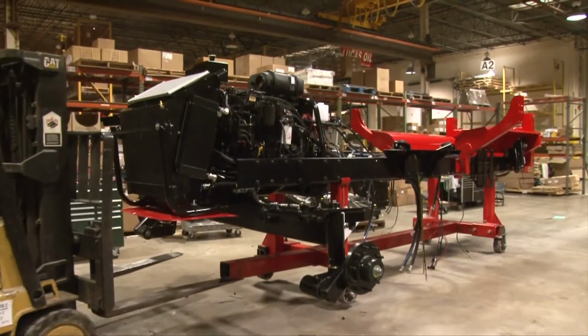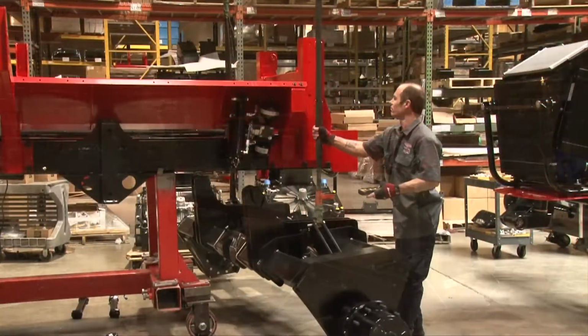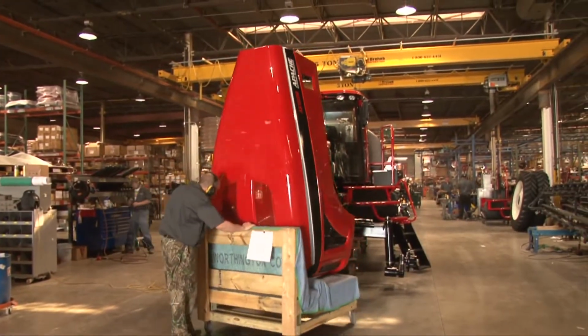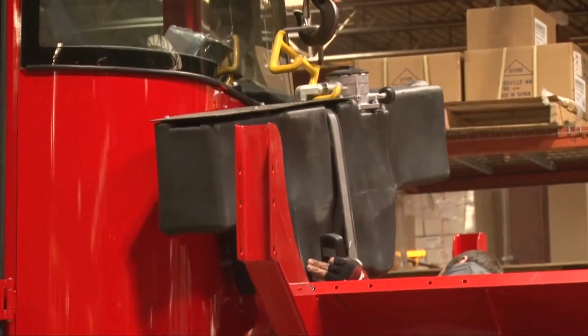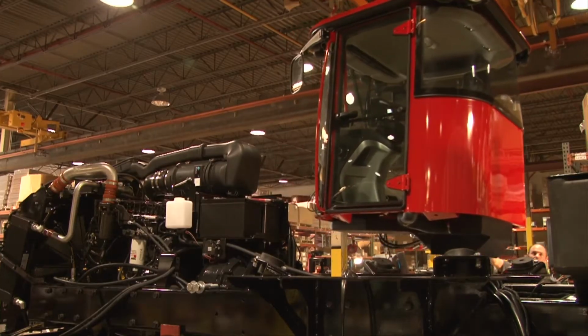Next, we come to assembly station number 3. Here, the rear axle, hood, hydraulic tank, batteries, AC hoses, and the cab are all added to the frame.